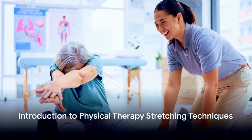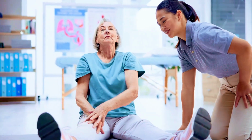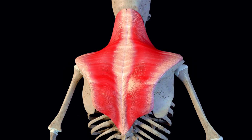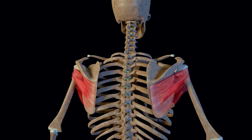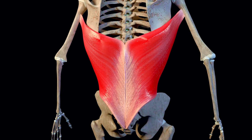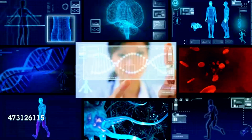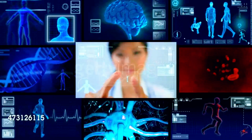Physical therapy stretching techniques can offer an effective, non-invasive solution to your back pain. Now, you might be wondering, what exactly are these techniques? Well, they are a set of stretching techniques designed specifically to target the muscles, ligaments, and tendons that support your spine. By gently stretching and strengthening these areas, we can alleviate tension, increase flexibility, and promote healing. These techniques are more than just random stretches. They're based on the principles of physical therapy, a medical practice that focuses on restoring and improving mobility and function. So, when you're doing these stretches, you're not just moving your body around aimlessly. You're actually engaging in a scientifically backed process that can help your body heal itself.